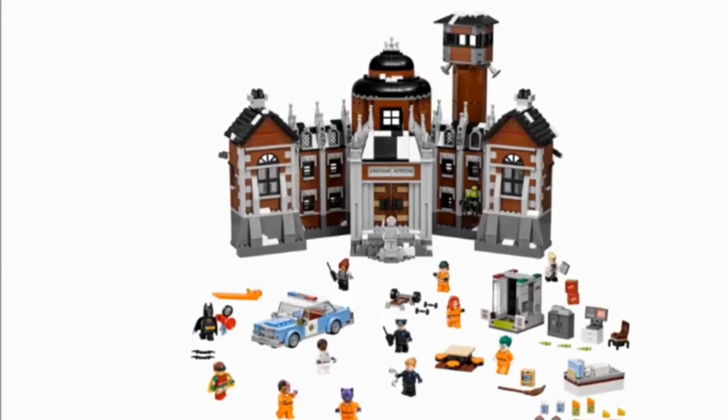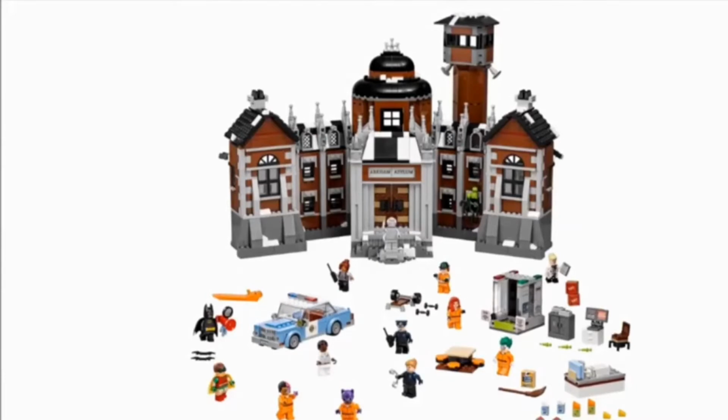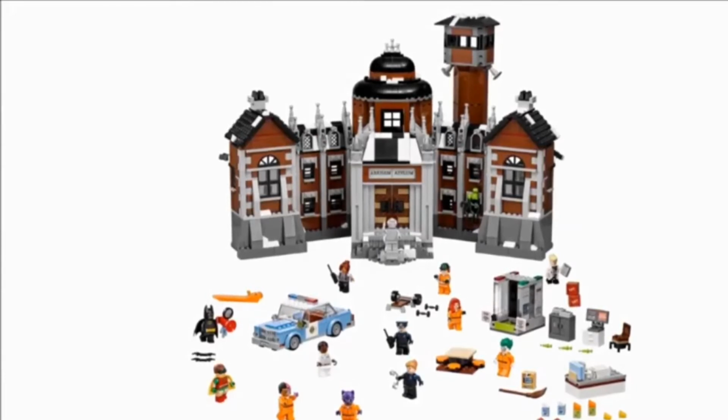But yeah, it's a great set. I don't know how much it costs. I think it's up around $100. If it's less, I just think that's awesome. But you get a lot of minifigures in it, and that's just that.